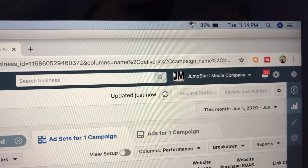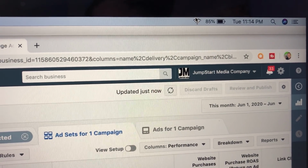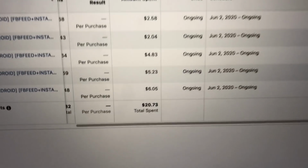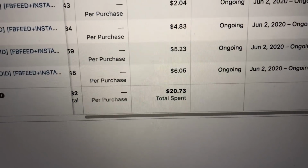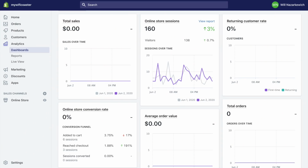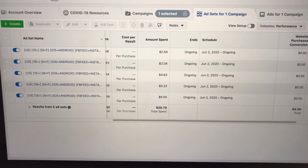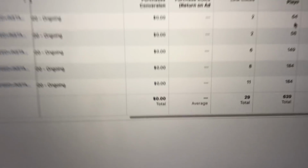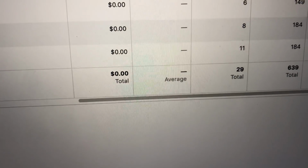Alright guys, so it is currently 11:14 p.m. and unfortunately I have some bad news to share with you. We have spent a total of $20.73 on ads so far just to get a whopping $0 in sales. And on top of that, we haven't gotten a ton of link clicks to our website. So far there has only been 29 link clicks.